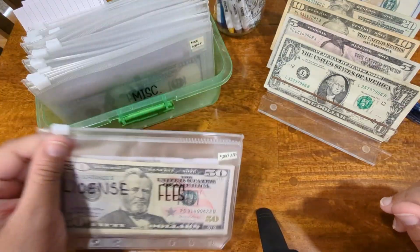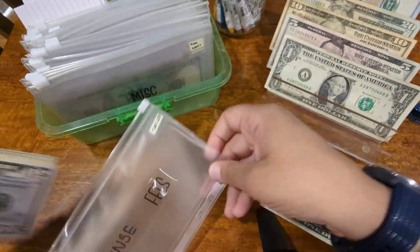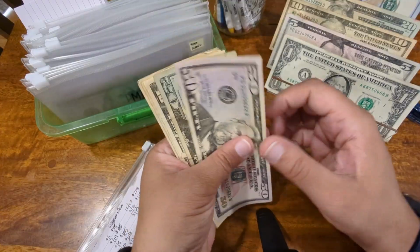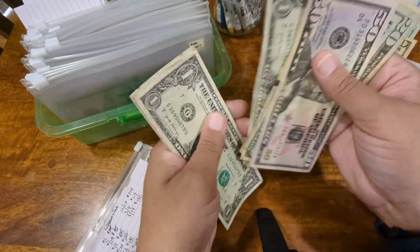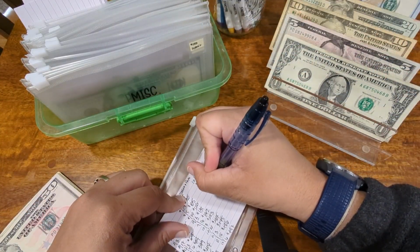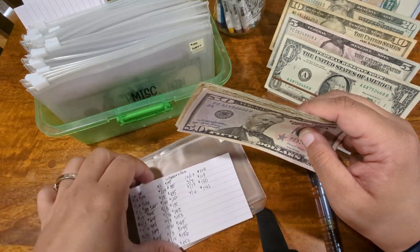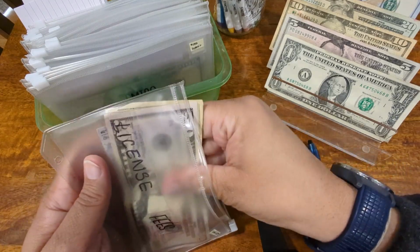All right, we do fund licenses. They get $11. And so we'll do 10 and then a 1. And we are at 50, 70, 80, 90, 100, 110, 120, 135, 136, 137, 138, 139, 140, 141. So $141. Okay. We've got about 6 more pay periods till we get to our stopping point of $200.